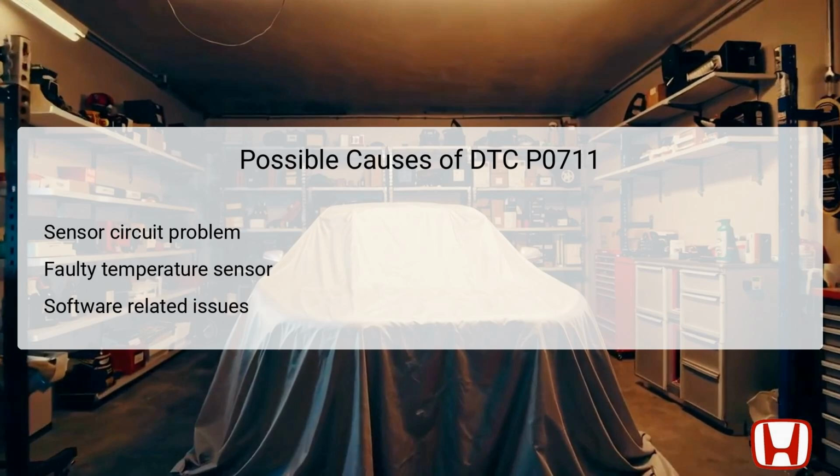The potential causes for DTC P0711 are primarily centered around the electrical circuit of the temperature sensor. A problem within the sensor circuit could include damaged wires, poor connections, or corrosion, which can lead to erroneous readings. Additionally, a faulty CVT temperature sensor itself may also yield incorrect data, thus contributing to the DTC being triggered.